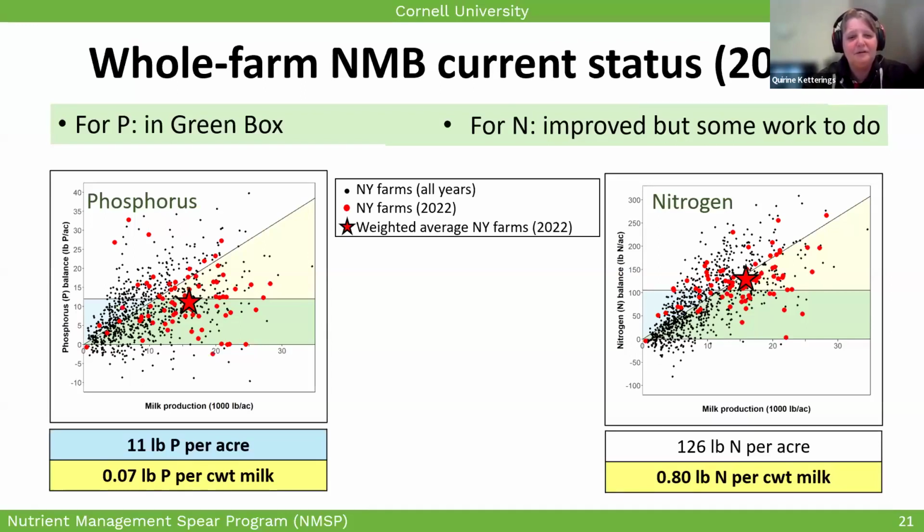The average farm in that database meets the balance per acre for phosphorus and the balance per 100 weight. It averages 11 pounds of P per acre and 0.07 pounds of P per 100 weight of milk, meeting both blue and yellow, and therefore in the green box. That is a really good success story for us in New York.